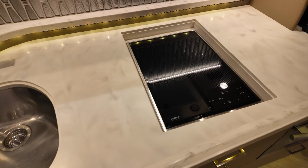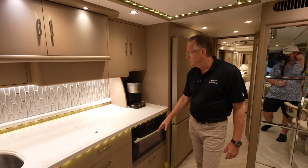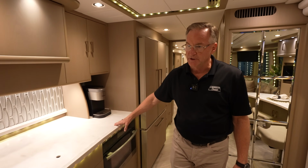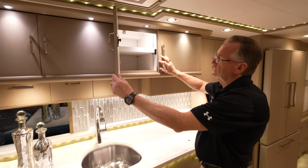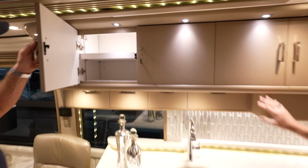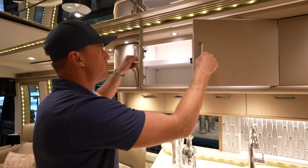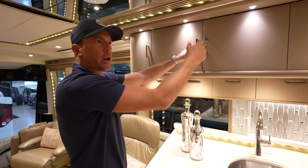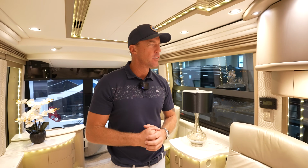We got the Wolf induction cooktop here. We have the Miele microwave oven. It's also a convection oven. Coffee maker with the Keurig. Nice drawer storage in here as well. Upper cabinet storage, all lighted, all finished. And very well lit. You know, this coach is a 2017, but just still shows like brand new. The light bulbs are still bright. Right, there's so much lighting in this coach.